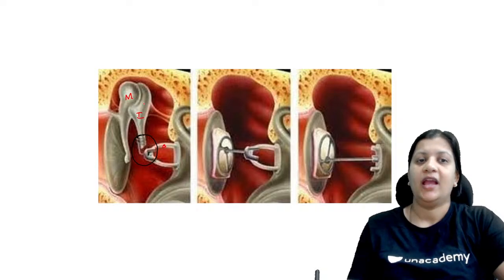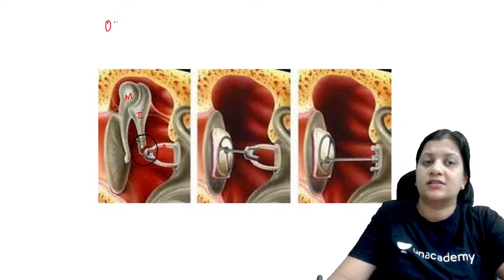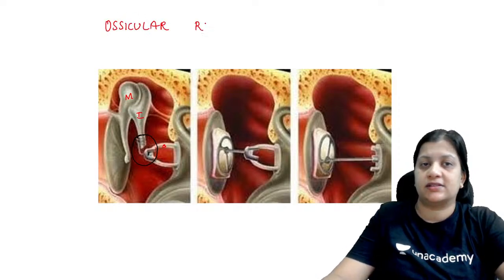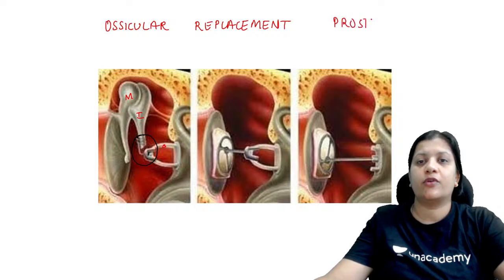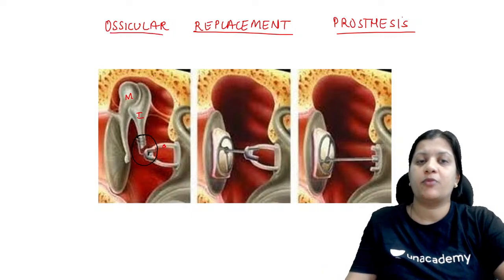Okay, so we'll just finish this topic and stop. So basically this is an ossicular replacement prosthesis. Yes, we'll just stop after this, Debraj. I'll continue from here again some other time, because I think there is some problem with the internet. So this is an ossicular replacement prosthesis.